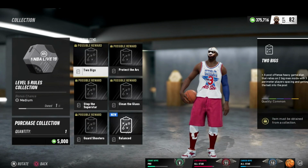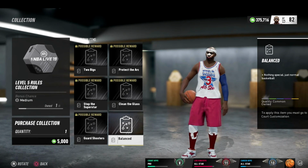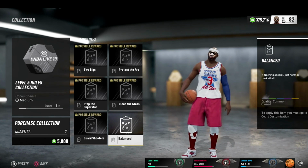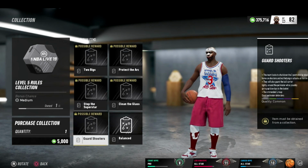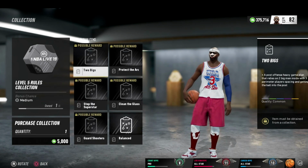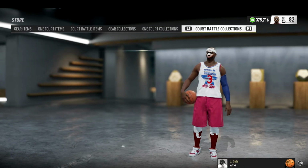Alright, looks like there's new playbooks. Y'all got playbooks? Court customization. To apply this item, you must go to court customization for this. Nothing special, just normal basketball. Looks like this is playbooks. I never knew this. I did not know this. NBA Live has playbooks? Wow. It's a lot of stuff we don't know.